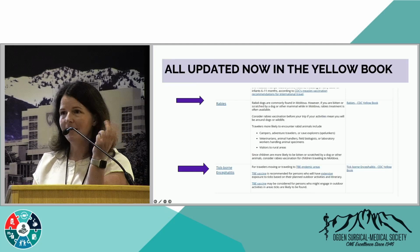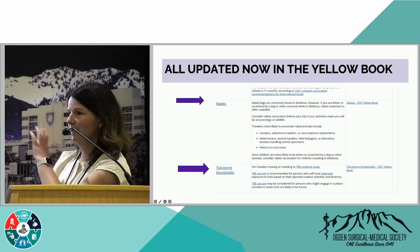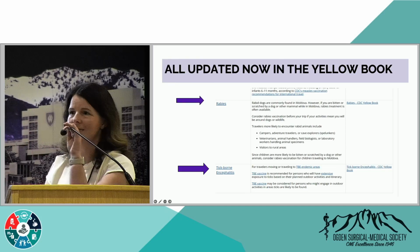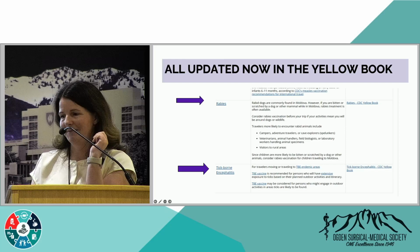These are all updated in the Yellow Book. So people didn't believe me that literally you're supposed to look at that country and it's going to say pre-vaccinate for rabies and pre-vaccinate for tick-borne encephalitis. So it's real. This is the plan.